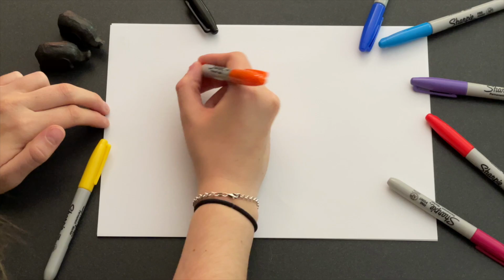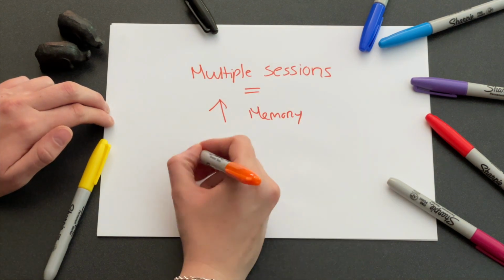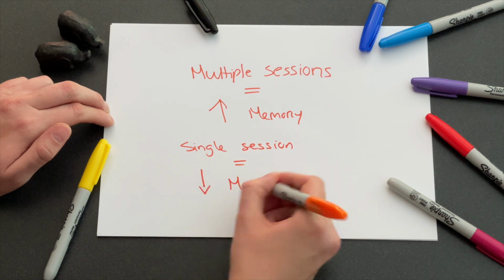Moreover, by repeatedly revisiting course materials over multiple sessions, you'll be able to more effectively encode that information into long-term memory, and thus be better equipped to use that information on the next exam. So multiple practice sessions over time results in better long-term memory than a single practice session of equivalent duration, and this benefit is known as the spacing effect.